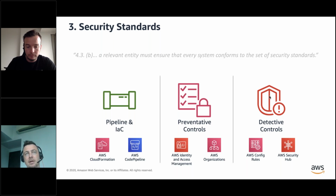So for example, that could be if it's highly restricted information, you maybe want to encrypt it at rest using a customer managed CMK, which is a key material within AWS that you can fully manage access to and manage that segregation of duties. So once you've written that up in a document, it really comes to the next phase: well, how do you actually enforce that throughout the life cycle of that application and of that data?